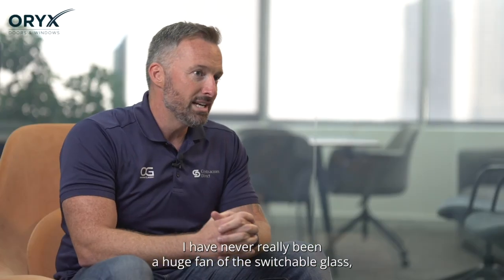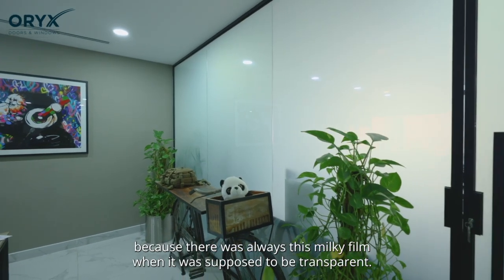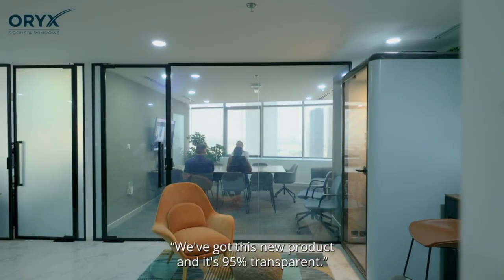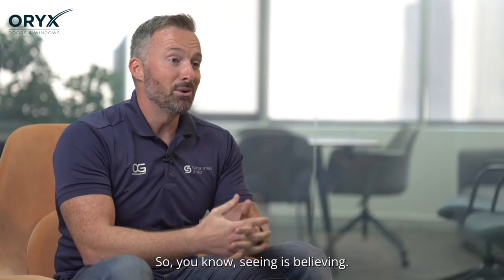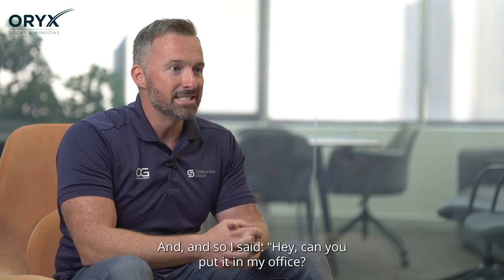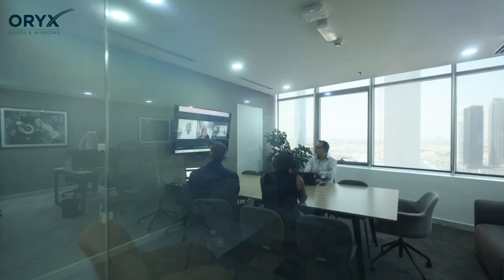I have never really been a huge fan of the switchable glass because there was always this milky film when it was supposed to be transparent. And I've known Julian for a while, so Julian got in touch and he said, "Hey David, you've got to come down to the showroom. We've got this new product and it's 95% transparent." So, you know, seeing is believing, and I went down there and lo and behold, it looks fantastic. And so I said, "Hey, can you put it in my office? This is the first switchable film that I've seen that I actually want."